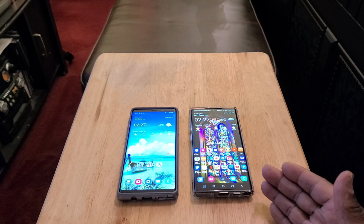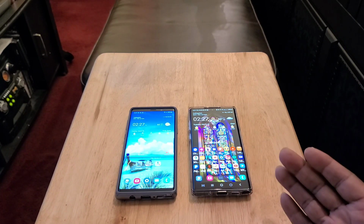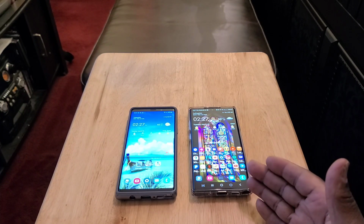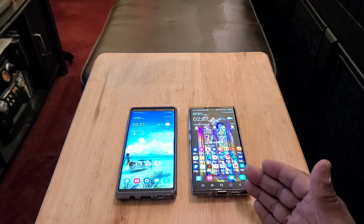And also multitasking. You could pretty much go crazy with multitasking because it could open up and hold so many things open because you have so much space for memory. So I love the fact that this has 12 gigs of RAM.